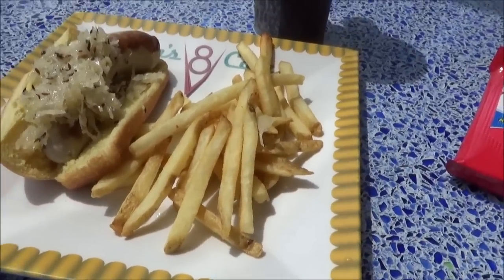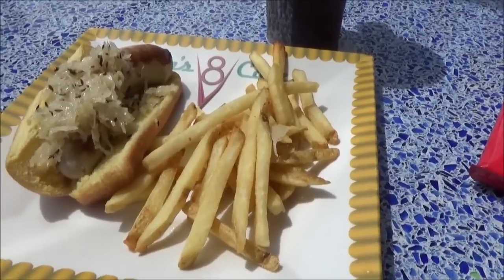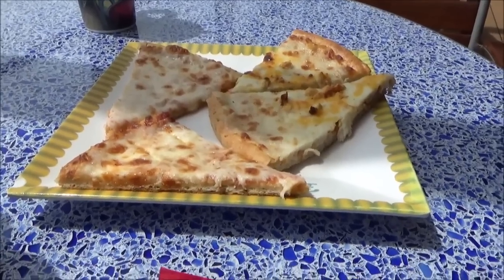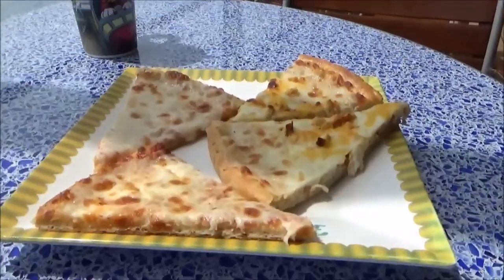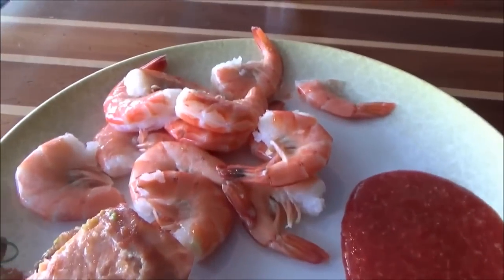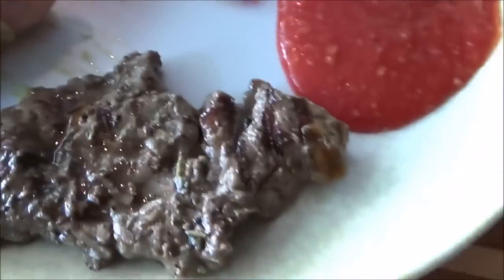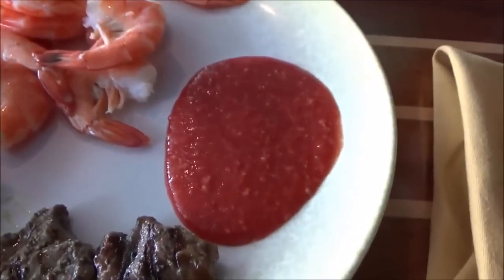First meal of the cruise. Bratwurst, sauerkraut, French fries. Nice big Coke. Oh, and the hand wipes. And also some pizza. And a Coke. Round two. Some salmon, steak, peel and eat shrimp. Yummy cocktail sauce.